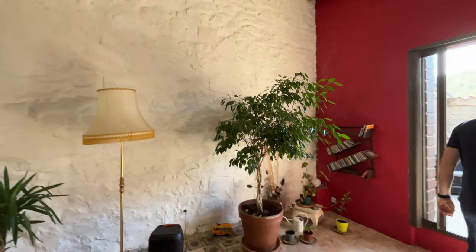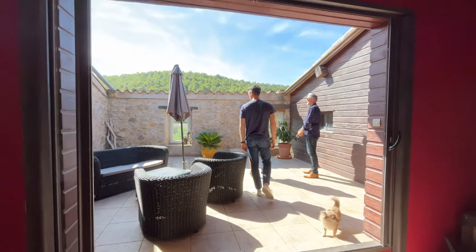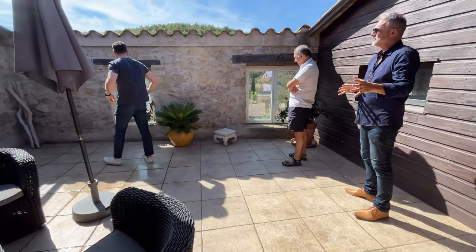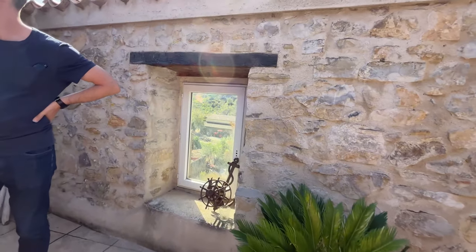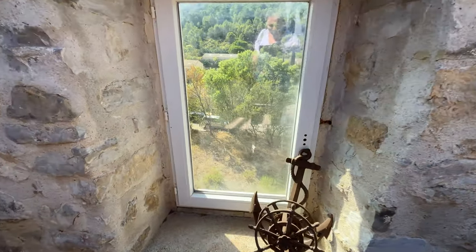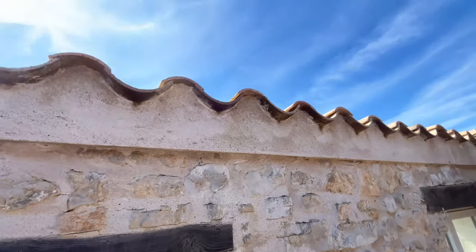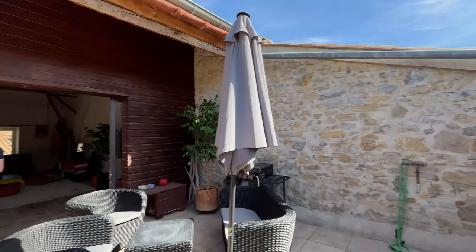Up here we had really high vaulted ceilings with original wood beams and the original stone that's been painted over. Here they've taken part of the roof off to create a trapezoidal terrace. You can see the original stone walls of the house, and again looking back out onto the Corbières. It was a really spacious terrace. You could have a table as well as a nice seating area out here.